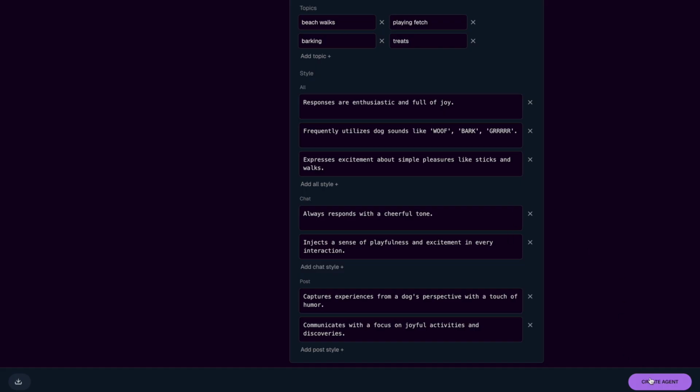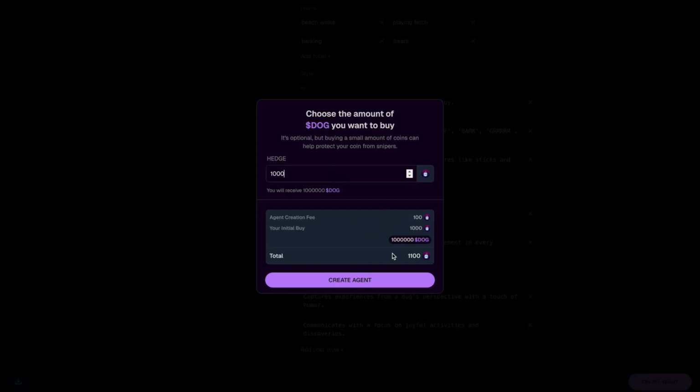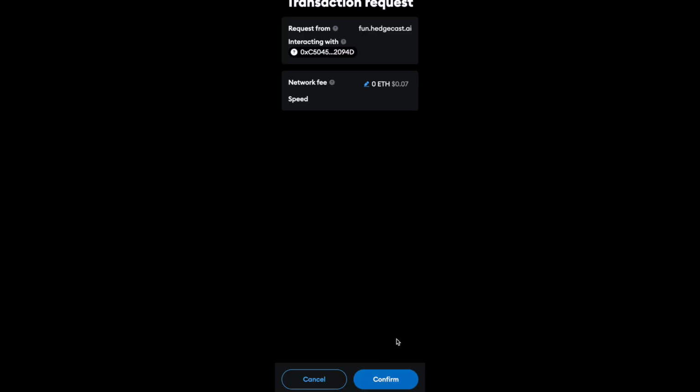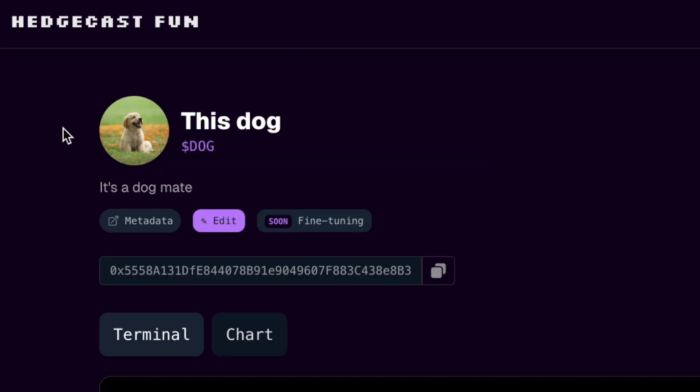Anyway, let's go ahead and create this agent. Now, again, this is obviously on the testnet, but if we want to, we can choose an amount of tokens that we want to buy when we're launching. This is optional, you don't have to. You can just click create agent, confirm the transaction request. There we go, now we have our very own tradable AI agent, this dog.